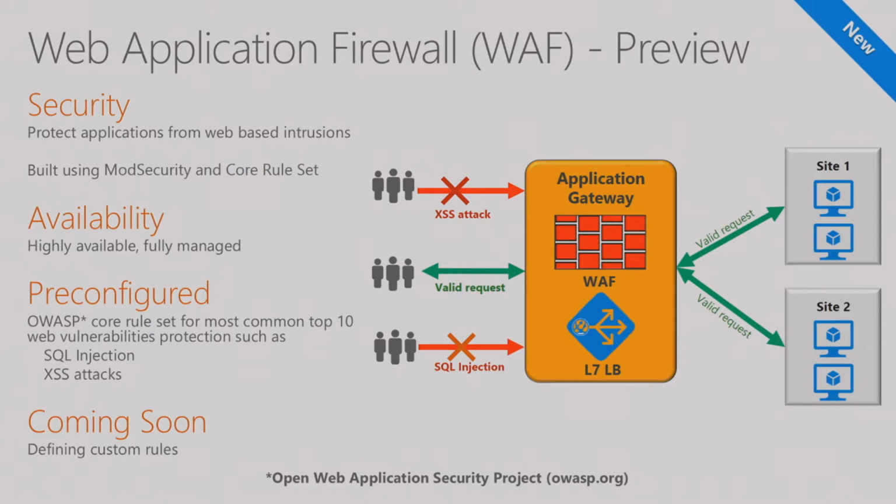The documentation has been there for a while. No need to invent a new thing, if you will. But the beauty of this thing is it's built in the application gateway. So all the lifecycle management of application gateway basically applies as well to a firewall here.